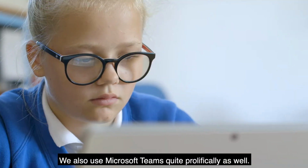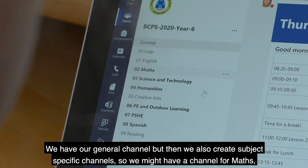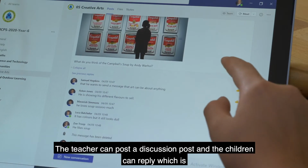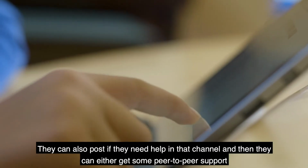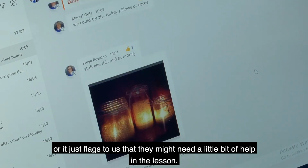So it's a really clear signposted way for the children to access the resources that they're going to need for their lessons. We also use Microsoft Teams quite prolifically as well. We have our general channel, but then we also create subject-specific channels. So we might have a channel for maths, a channel for English, a channel for Spanish. The teacher can post a discussion post and the children can reply, which is a really nice way of giving all the children in the class a voice. They can also post if they need help in that channel, and then they can either get some peer-to-peer support or it just flags to us that they might need a little bit of help in the lesson.